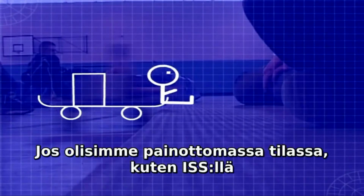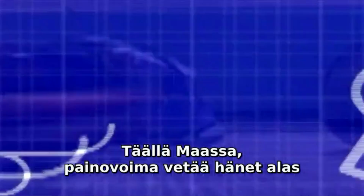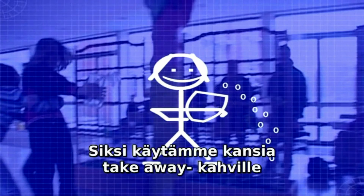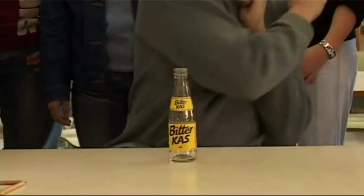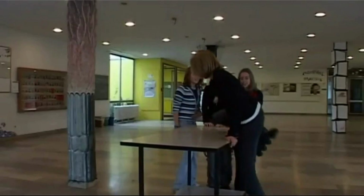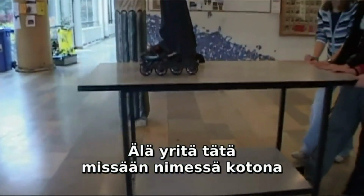If we were in a weightless environment like the ISS, then he would continue to move, but on Earth, gravity pulls him back down. Okay, here we go again. That looks really messy. That's why we have to use lids on takeaway coffee. Thanks, girls. Good trick. I'm sure I don't have to say, don't try this at home.